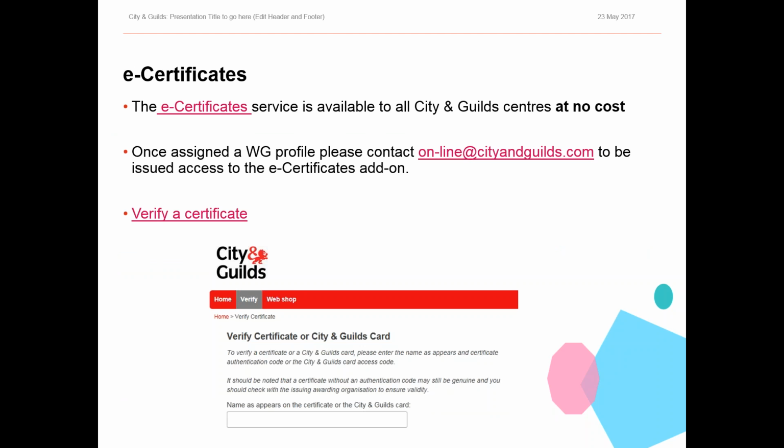E-certificates: currently at no extra cost, a centre can register for e-certificates. One of the advantages of this is you can get the certificate within around 24 hours, 48 hours if you have direct claim status for a qualification. It will then be sent electronically and it will fit quite nicely onto a phone as a PDF and can be shared in industry on site much easier than carrying around a paper version. So a number of the advantages are a quicker response for your achievement and the opportunity to share that award and that certificate out in industry.